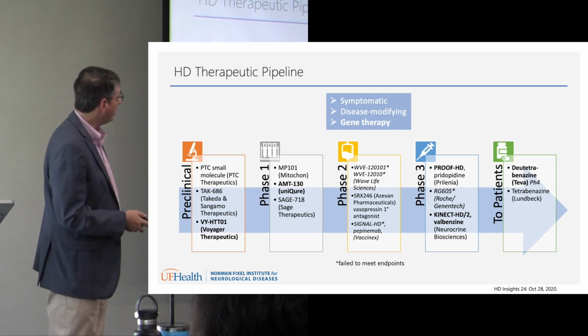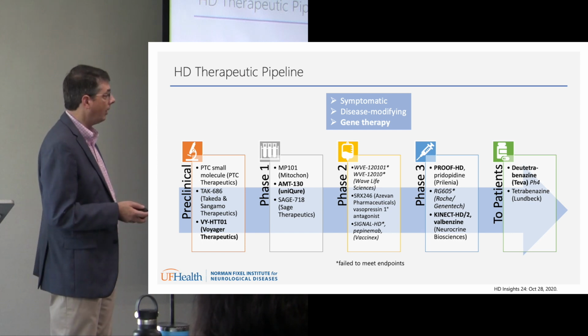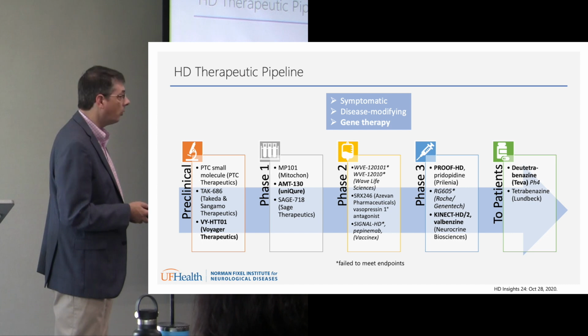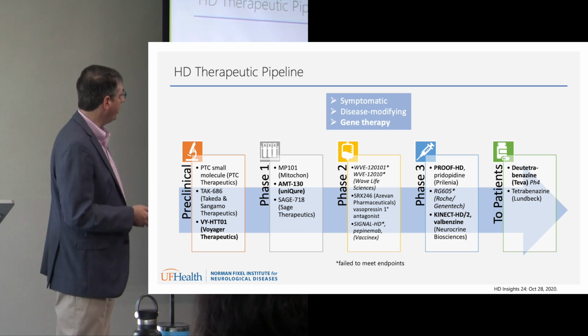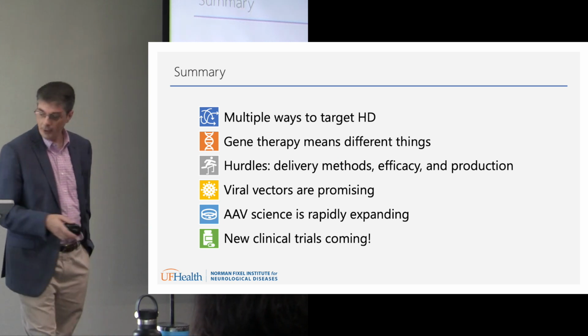You see a few other trials listed on here. PROOF, there's CONNECT. These are actually treatment trials and not gene therapy. So they try and treat symptoms, but they're really great trials as well. They're ongoing. A lot of people are enrolled in them. And then, of course, eventually we want to get to treatment. So, all right, I'll finish.